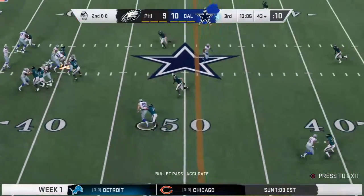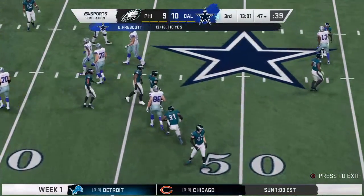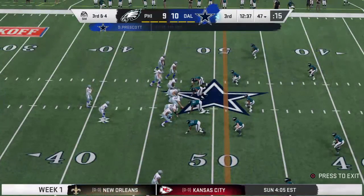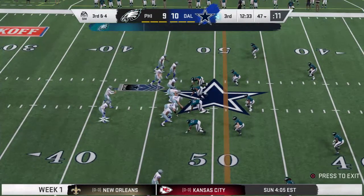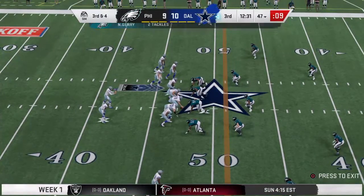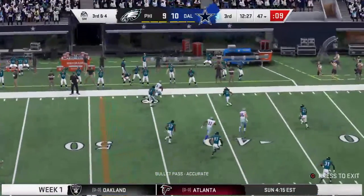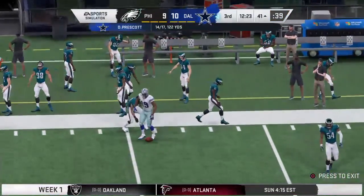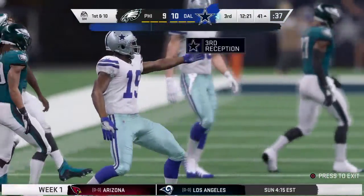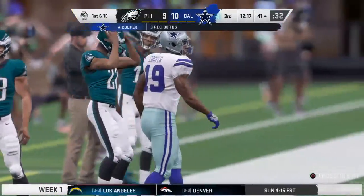Throwing on 2nd and 8. Prescott. A short one going to be taken in here by Schultz. 4 yards on the completion, and it sets up a third down. A gain of 4 brings up 3rd and 4. Prescott from the gun on 3rd. Cooper's got it. And taking it across midfield and just shy of the 40. And he has another first down as they'll get the ball down to the Eagles' 41-yard line.